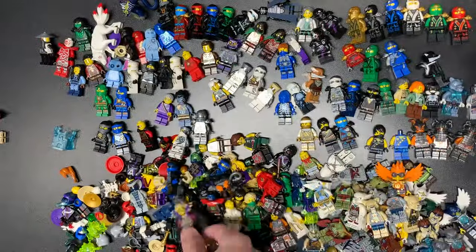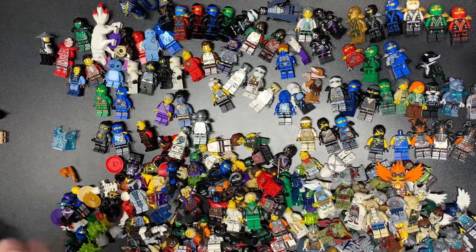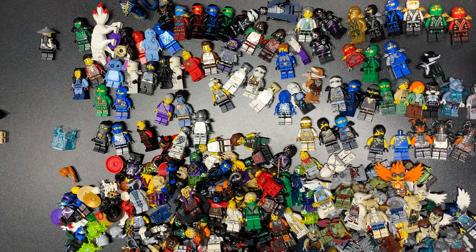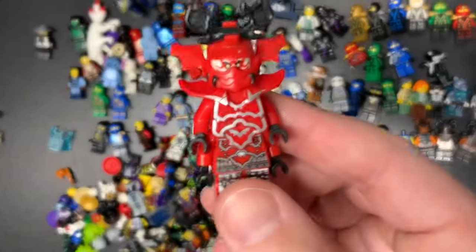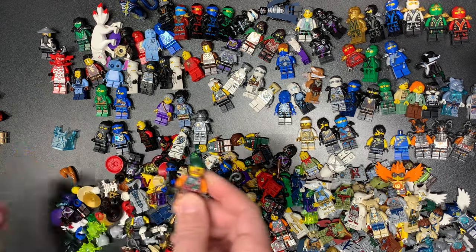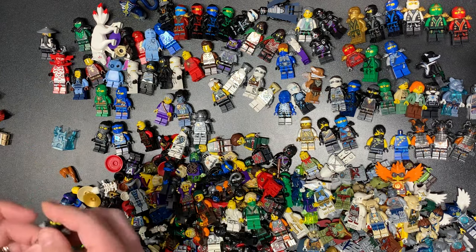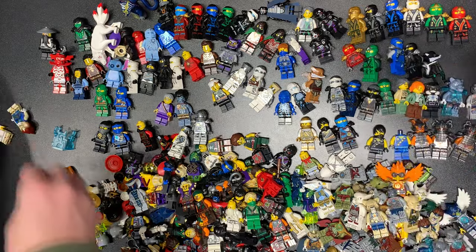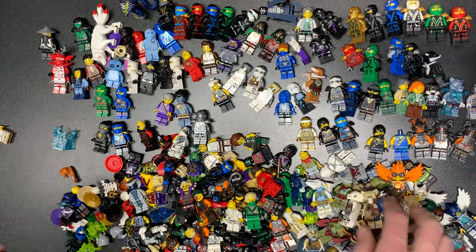There's Chen, good for about $10. And Lloyd. Did I say Lloyd? Was that Lloyd? I don't think that was Lloyd. Was it a Stone Warrior? There's the rest of Kozu right there. And another Sky Pirate. I think that's still Bucko. We already got him once. Here is our ZX friend. ZX Cole. More Chima. Right there.